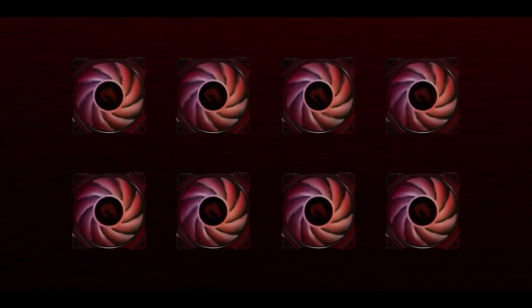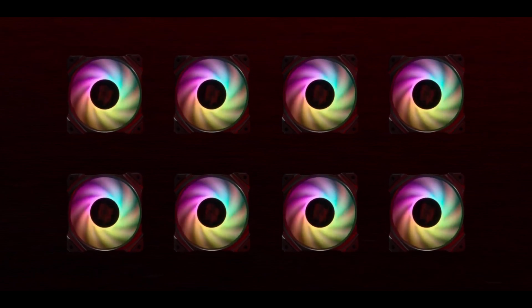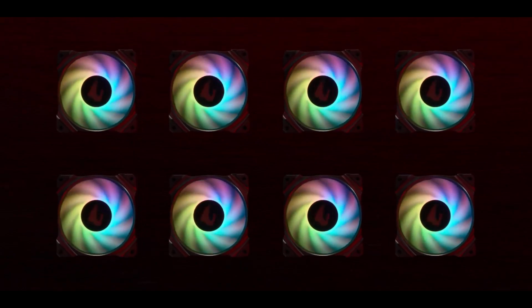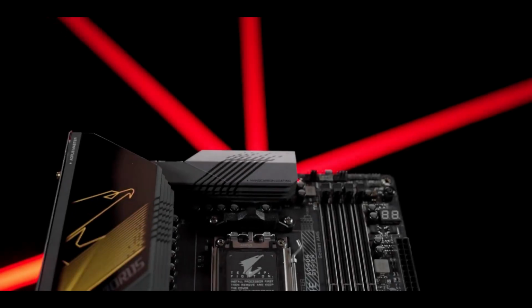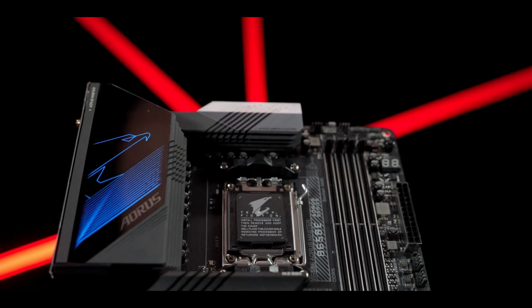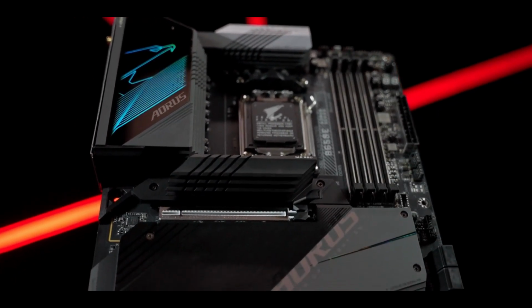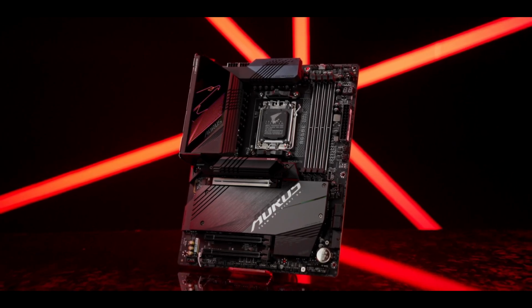Although the audio section uses a last-gen codec, Realtek ALC1220-VB, it is a flagship model, and the board includes an integrated DAC. Performance on the B650 Aorus Master matched X670E boards and its peers in productivity and gaming, so it has all of the bases covered. Number 4.